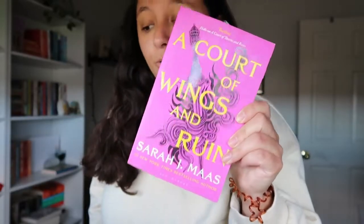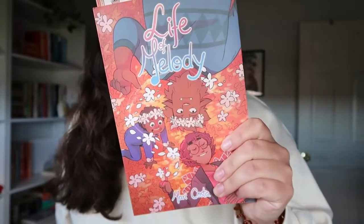and that is A Court of Wings and Ruin. So that is definitely the first book I'm bringing with me. And then I've been reading this cute 13+ graphic novel called Life of Melody, and I'm already almost halfway done it. So I'm gonna bring it just in case I need a break from A Court of Wings and Ruin because it is a lot to handle sometimes, and I haven't really read a fantasy like this in a while. I think the last one I read was The Cruel Prince, but it was much more modern.